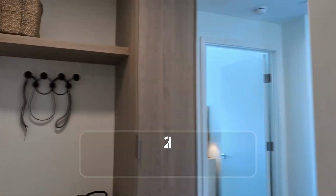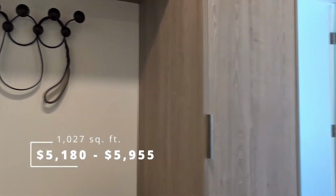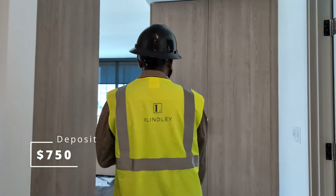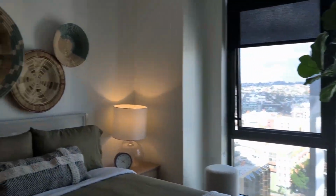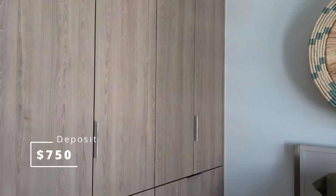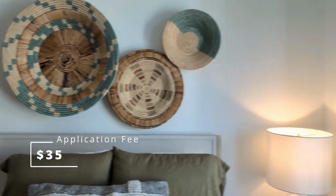Right off the bat, one of the things that I noticed about all of the apartments is that the storage is kind of amazing. They have built-in storage. They have a built-in seating area at the front, I think with at least all of the 2-bedroom layouts, where you can sit down, take your shoes off, put your shoes on, and I think that's huge. I don't think I've seen any other apartments in downtown do this.